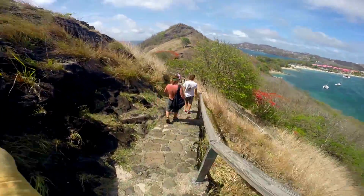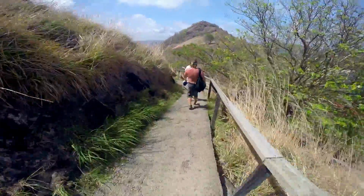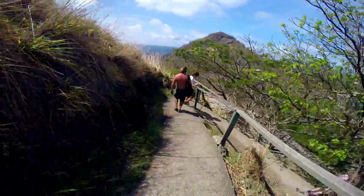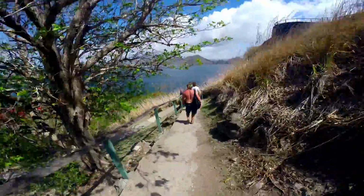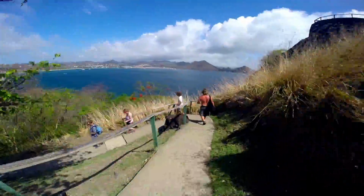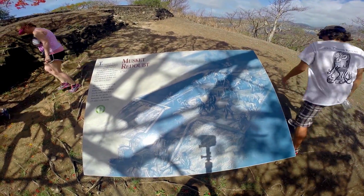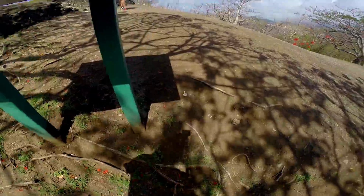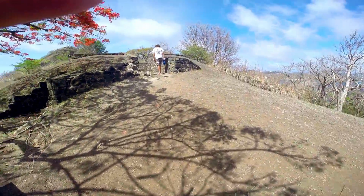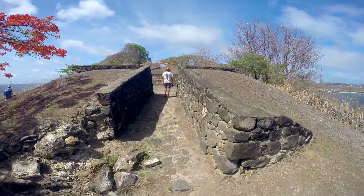And then we walked over to the other part of Fort Rodney. Where complete protection was offered in the form of high-powered cannons and these sunken bunkers that soldiers used to stay hidden and protected from any attacks to this island.